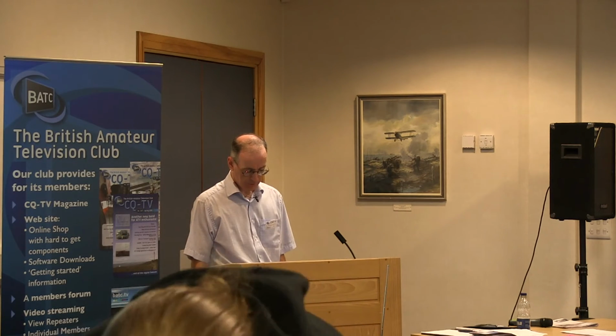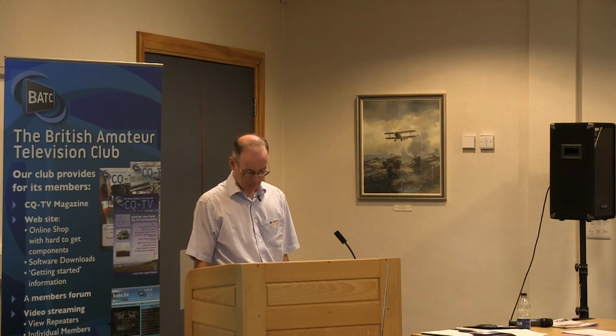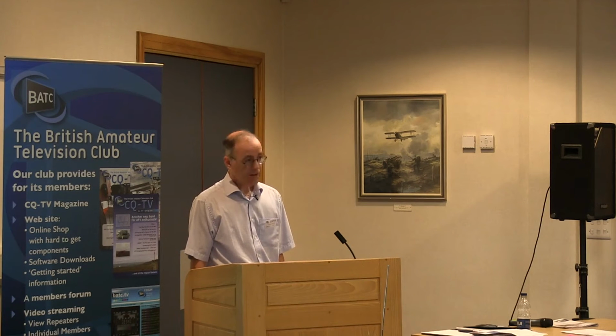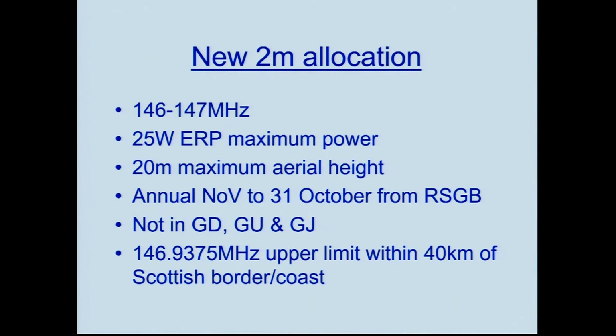Just a quick reminder about this new 2-meter allocation. It's an extra 1 megahertz at the top of the 2-meter band. There is a power limit of 25 watts ERP, a maximum aerial height of 20 meters. It is available by an annual notice of variation, which you have to apply to the RSGB for. It's available to full license holders, and there is no particular qualification. You simply apply and it will come to you by return.